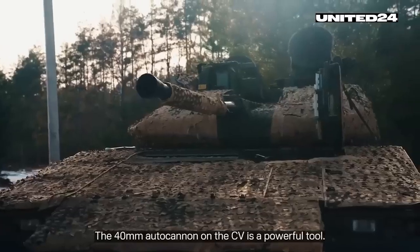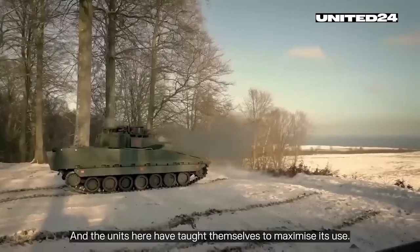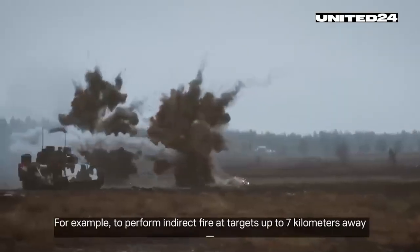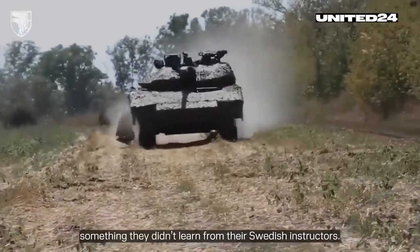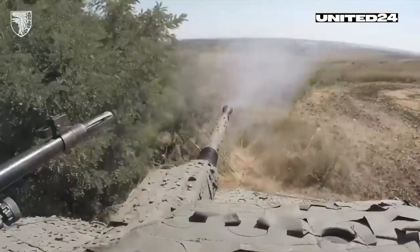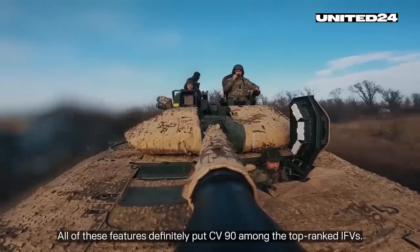The 40mm autocannon on the CV is a powerful tool, and the units here have taught themselves to maximize its use. For example, to perform indirect fire at targets up to 7 kilometers away, something they didn't learn from their Swedish instructors. All of these features definitely put CV90 among the top-ranked IFVs.